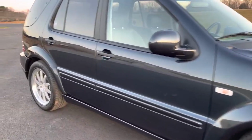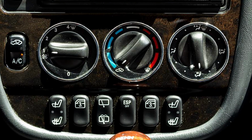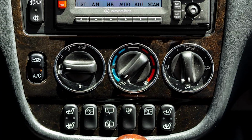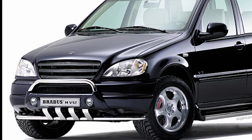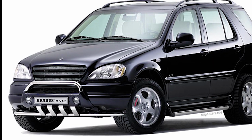The cost of all that luxury at the beginning of 2000 was insane. It was $137,000. In today's money, it's $236,000 for a Mercedes ML. Now let's talk about the fastest ML in the world, the BRABUS ML 7.3S V12.